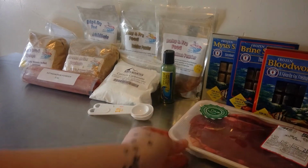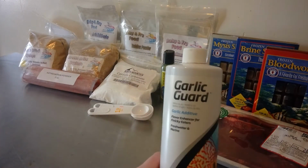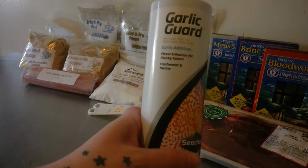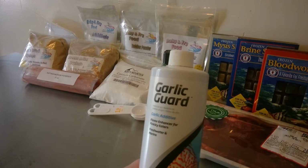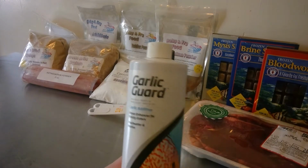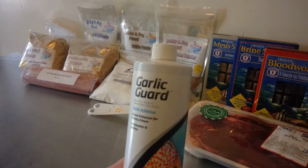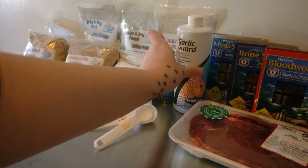So I use that. And then I also add garlic extract. Now, many people use this as an additive to get finicky or picky fish to eat their food. I use it for the health benefits mainly. Garlic has been well known for many centuries to have a lot of health benefits for both people and animals. So I definitely always add my garlic.